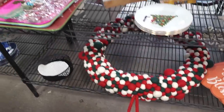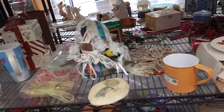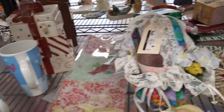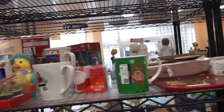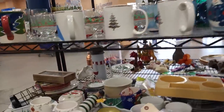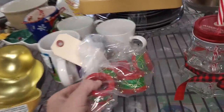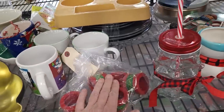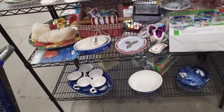Cute wreath. Closer to Christmas, I may have picked up that wreath. Little handmade basket. It's cute, but not enough resale value. All right, I think we are about done in the seasonal section. These cute little drum napkin holders. Again, cute, but not cute enough to hold on to for months.